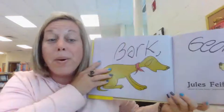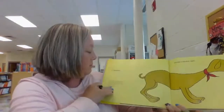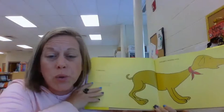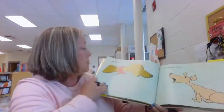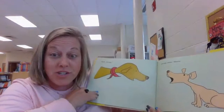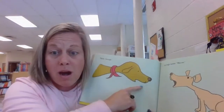Bark George by Jules Pfeiffer. George's mother said, "Bark, George!" George went, "Meow."